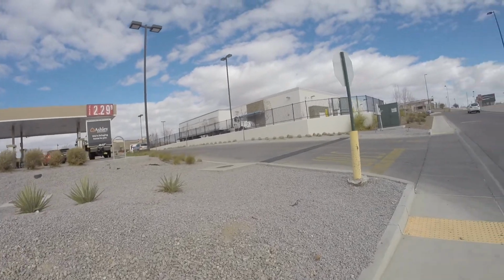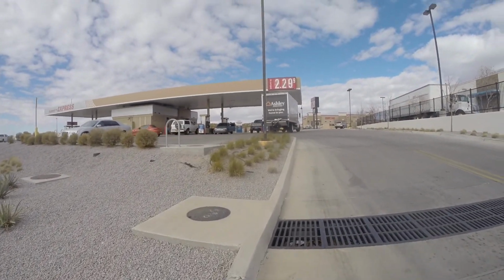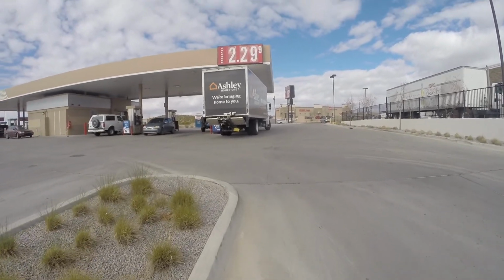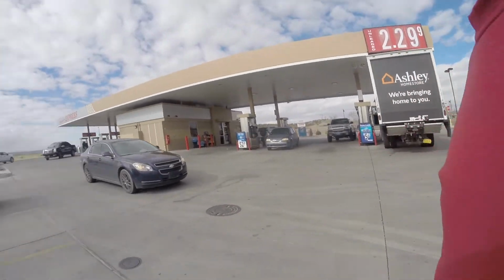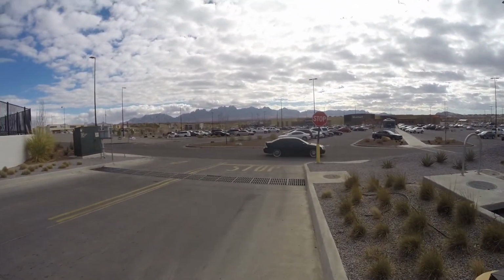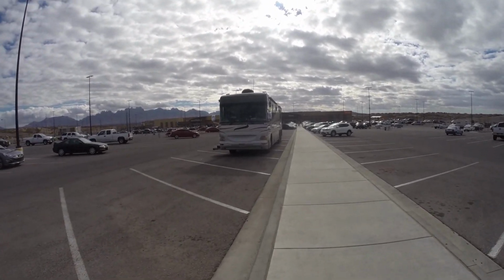Yep, this looks like a through street here. If we can slip into this space right here where this Ashley truck is, we should be able to get fuel and hit the road. Quick and easy and semi-painless. Take a turn here. So there's a view of the Walmart, the mountains to the east of Las Cruces. Beautiful area. Anyway, I'm gonna put the camera away, get ready, hit the road, see if I can get some diesel fuel right up there.